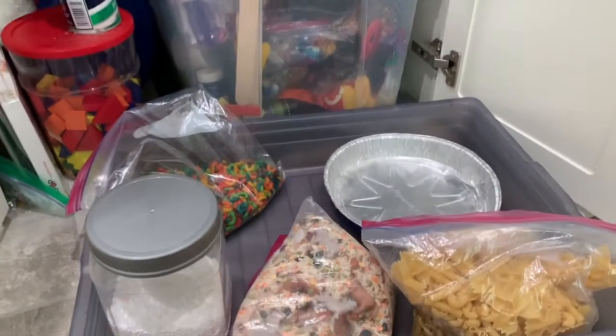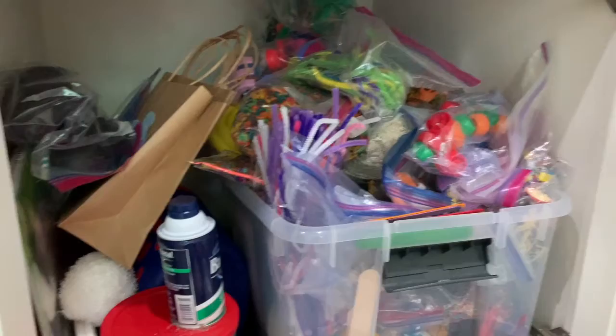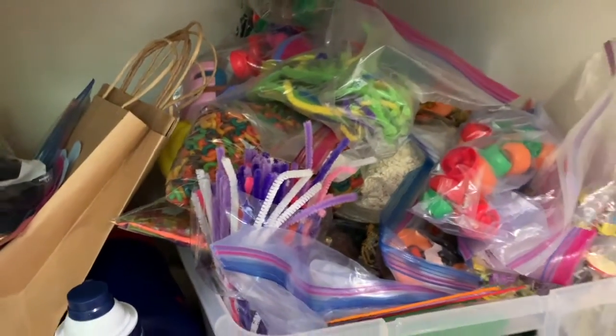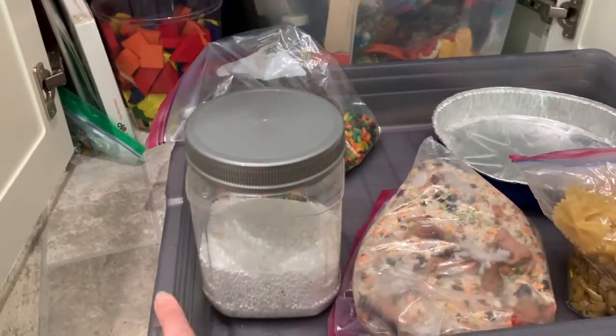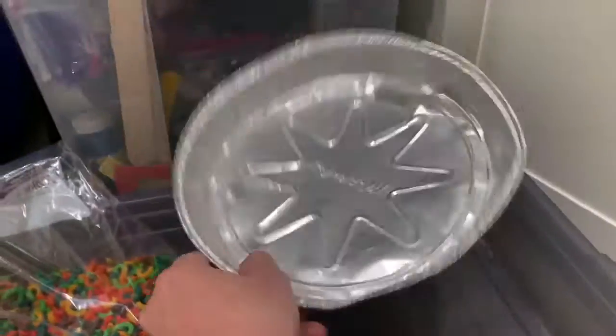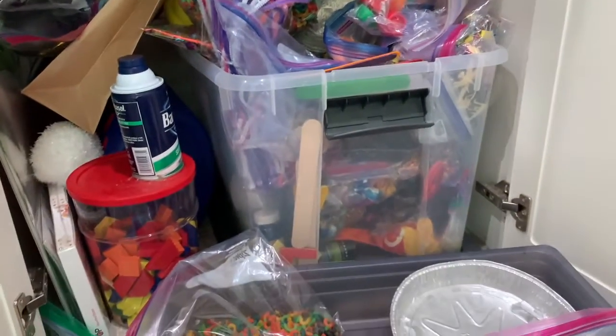Okay, here's a real life peek inside our sensory bin cabinet. Explosion is a better word. So I just randomly collect all kinds of things. This is the bin that we use most often. It is from IKEA. We do these a lot, or the Thanksgiving ones. Pasta, beans and rice. It does not have to be expensive or apparently neat.